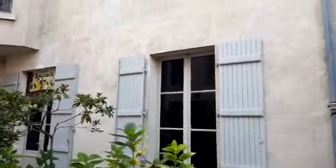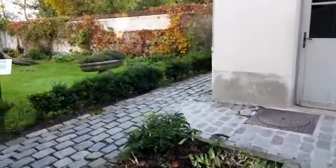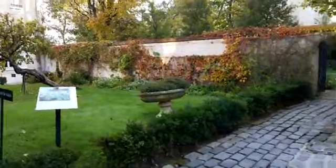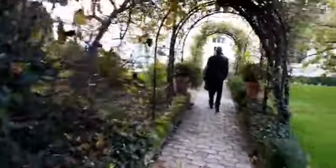So let's take you for a walk through the garden. This was actually the atelier of Renoir. He lived here for 2 years, and the garden has been lovingly recreated in the style that it was when he lived here. There's a beautiful garden here, and obviously, like I said, it overlooks the vineyard, which we'll see shortly.